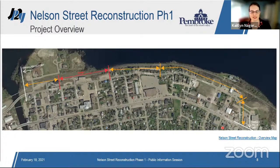The map here shows the extent of the overall project limits. As you can see, phase 3 here is shown in red. The other phases are identified in yellow. Currently, it is anticipated the phasing will proceed with phase 1, then phase 2, phase 3, followed by phase 4, and then finally phase 5.